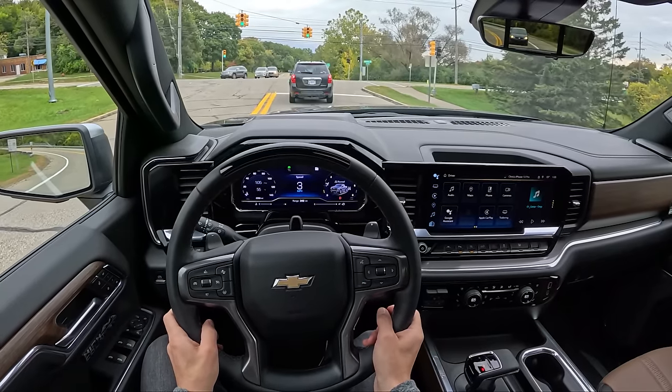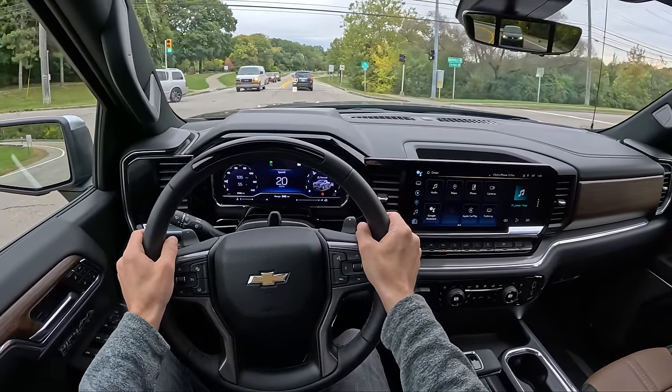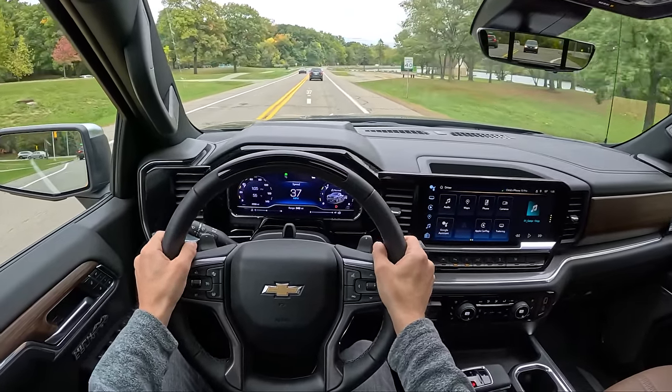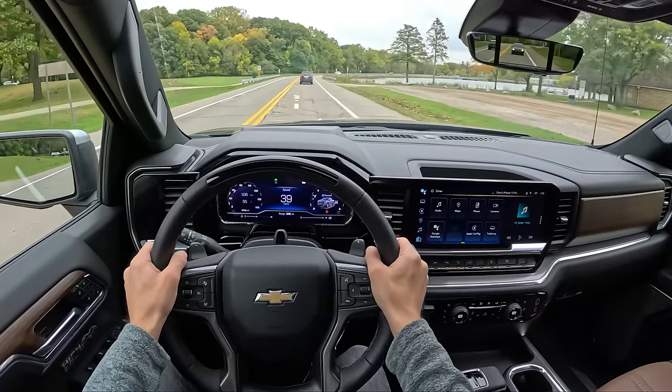And I'm pretty impressed with the way this just rides. Over bumps, it's so smooth, so refined. There's very little NVH transferred into the cabin. You just kind of drive this. You hear the V8 in the background, a little bit of wind noise. That's about it.